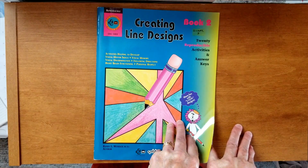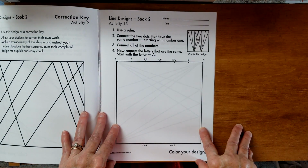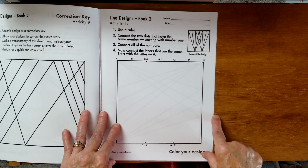Your child literally creates designs with lines by following the simple directions on the page. All they need is a pencil and a ruler. You could start with any of the first 4 books, just depends on your child's fine motor skills. This resource hits all the learning styles and it is 0 prep for mom. Woo! Now that's a win.